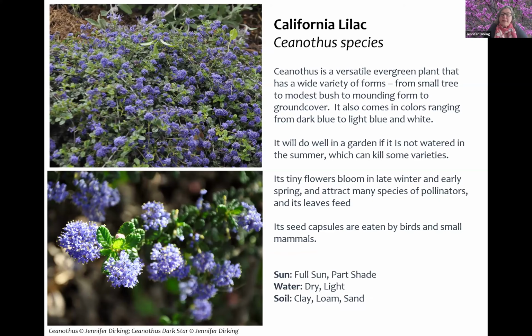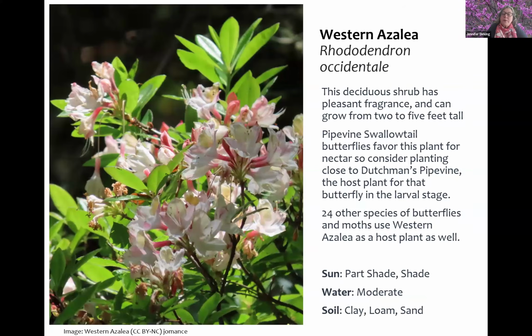Another one, it doesn't feed a lot of species, 24 species of butterflies and moths, but it's really a gorgeous deciduous plant, this Western azalea. It's a little bit rare, so you kind of have to do the treasure hunt at the different nurseries to find it. But the pipevine swallowtail butterfly actually nectars. It's a favorite nectar plant, and we're growing this near our pipevine so that maybe we'll attract some butterflies and they'll lay the eggs on the pipevine when they are attracted to the nectar.